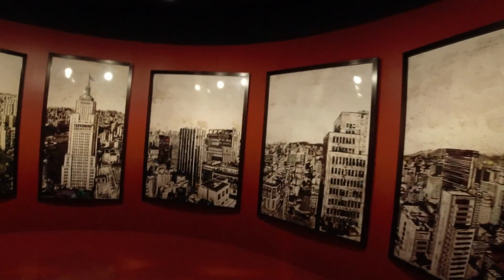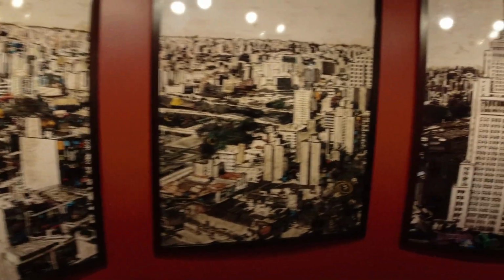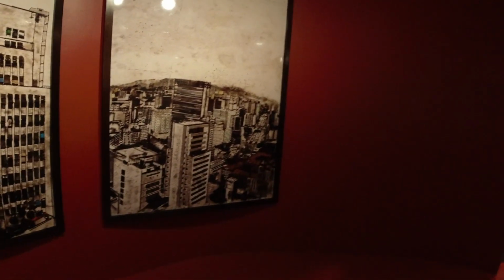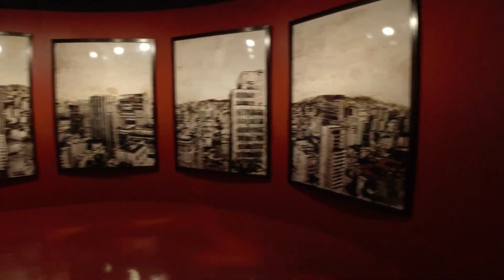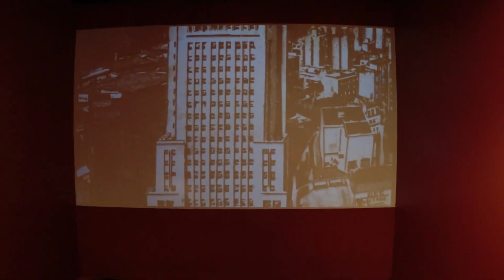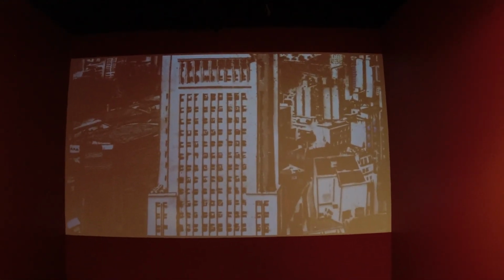The building is about 528 feet, which is 161 meters tall. Back in 1947, when it was completed, it was not only the city's tallest building, but also the tallest reinforced concrete structure and the tallest building outside of the United States. We just had a 360 degree view of the building in a picture.